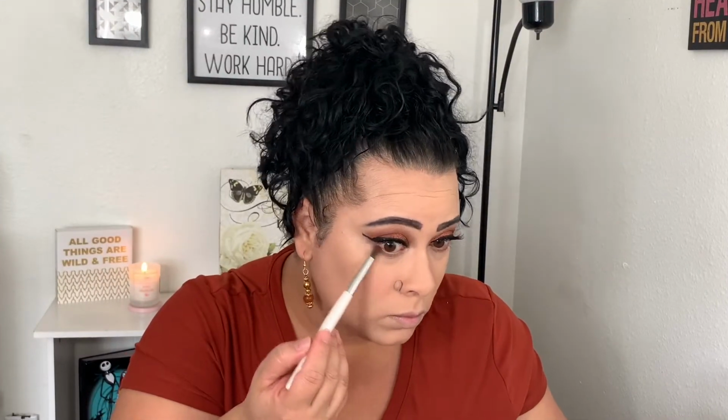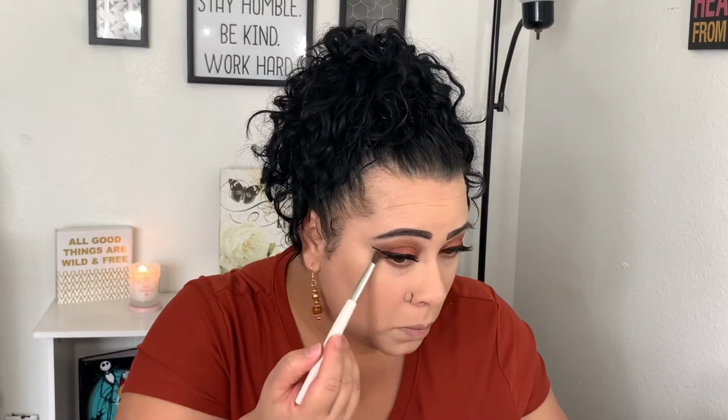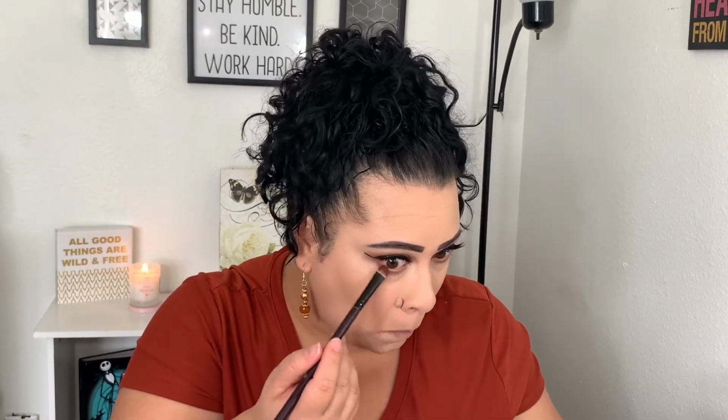So yeah, now I'm just going into the palette and I'm going to do the same thing that I did on my eyes on my lower lashes, guys. The same process. I'll speed through this part because I don't want it to take too long, and you guys kind of get the hang of doing the same thing on your lower lashes.